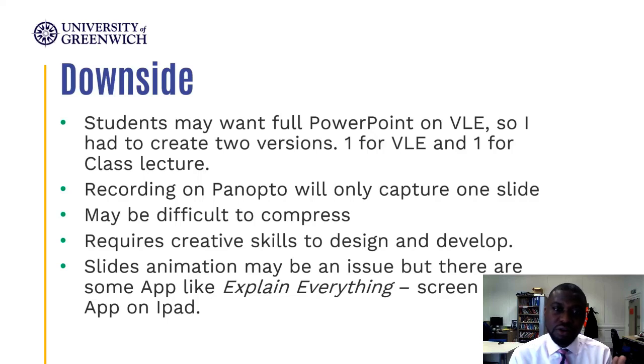So you develop one for the VLE, which you upload to Moodle or Blackboard, whereby students can download it in two or three days' time, or those who didn't attend the lecture can download it and read. And also, Panopto, which is recording the lecture, is only going to capture one slide, so that could be different. And I must say, it's maybe difficult to compress. Putting all 23 slides into one might not be easy, but that's something I've tried to challenge myself with. I tell myself, what is the one thing that I want to talk to students about today? Having that central message, then finding out how it relates to each other.